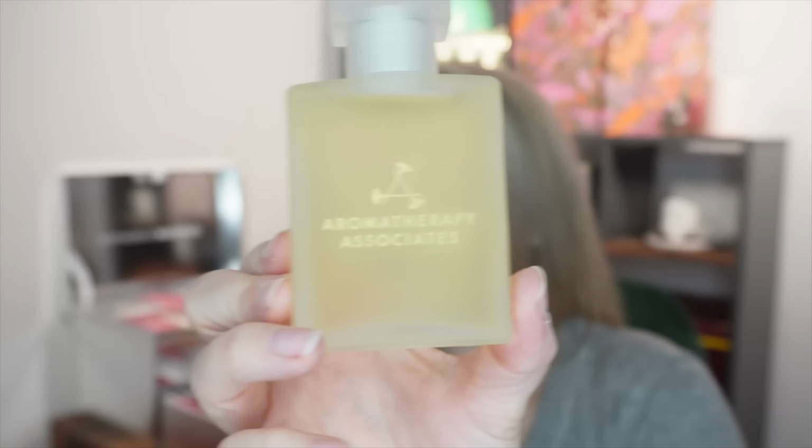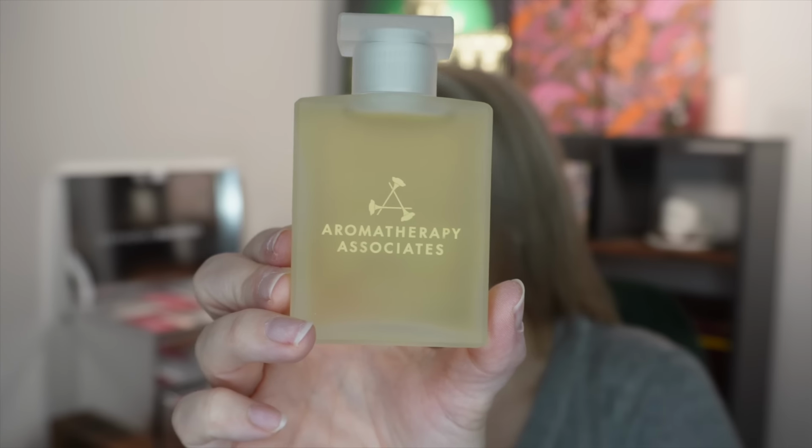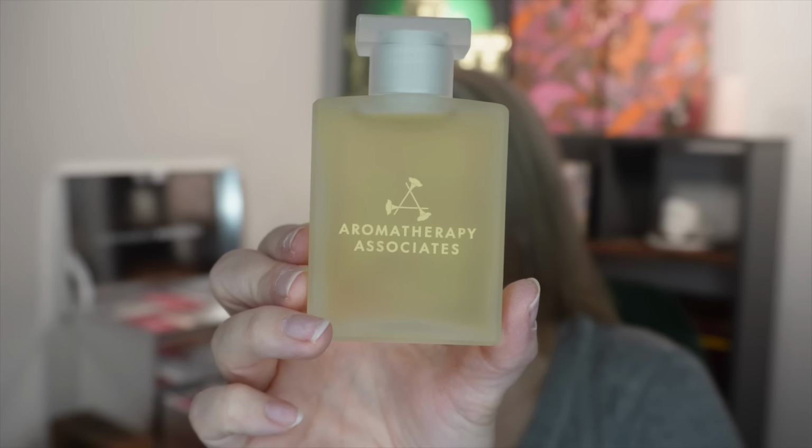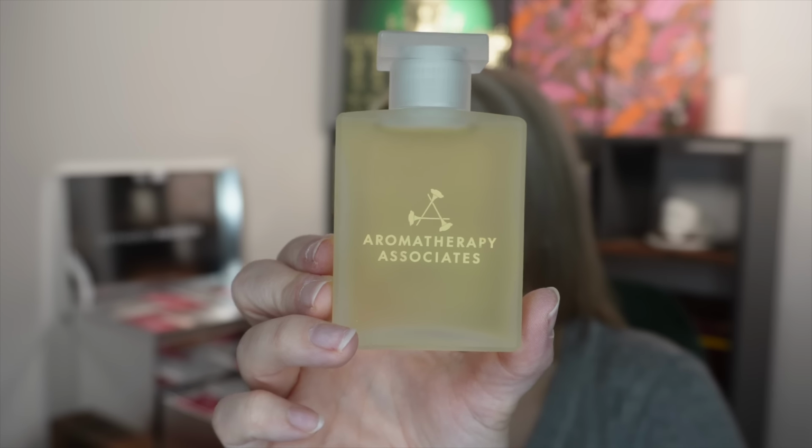Day number 12, something quite relaxing. We get a full size of the bath and shower gel by Aromatherapy Associates. This one is De-Stress Muscle. Excellent for tired, achy muscles, or if you just need to really give yourself a relax. It is 55ml or 1.86 fluid ounce.